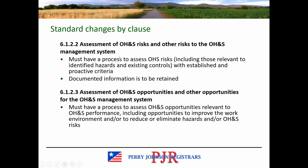So the outputs of the process have to be clear, showing that you have this process in place. If it's not a documented procedure, what is that process? And having documented information as evidence of the implementation of a process, if that makes sense.